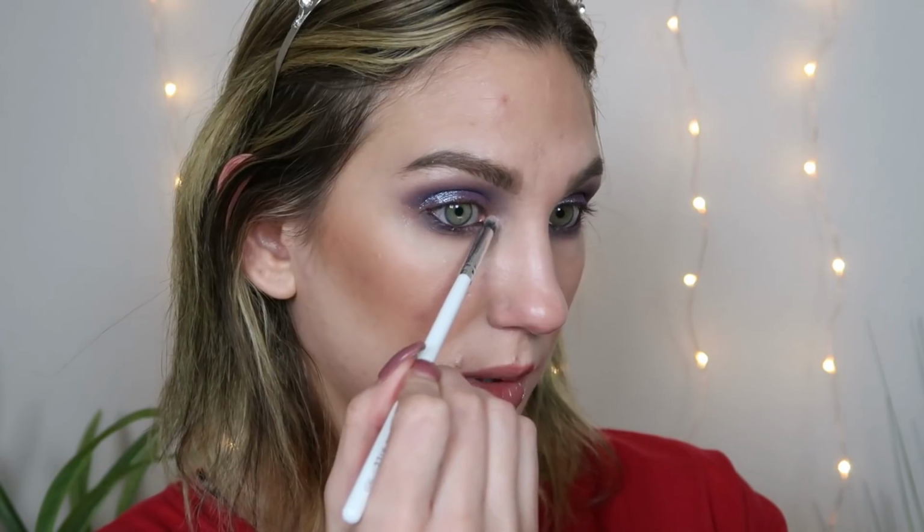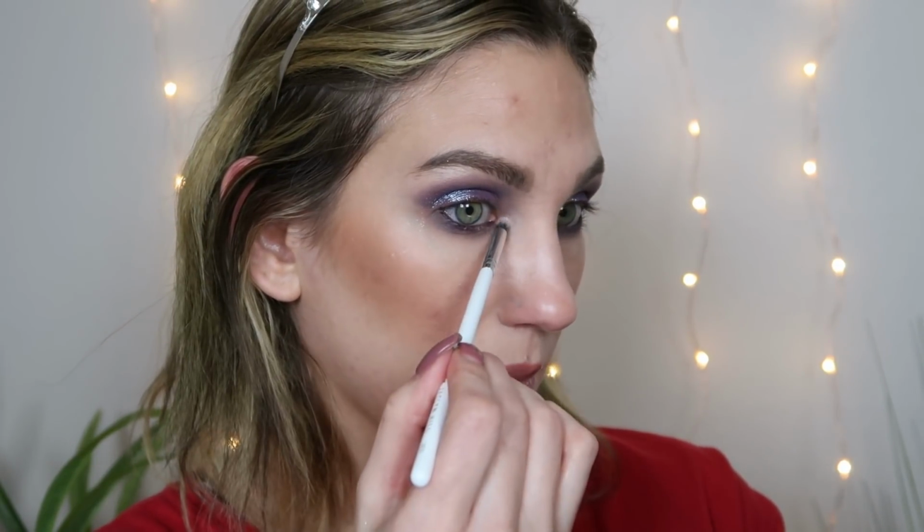For the inner corner, I'm gonna do a little bit of Nova, just on another pencil brush. Tap that right on the inner part of my eye. It is also really cool. I think that would be really fun all over the lid or as a topper also. That's kind of what I think with some of these duochromes, because even adding what looks like a really light purple in the pan on top of the deeper shades, that is so much fun.